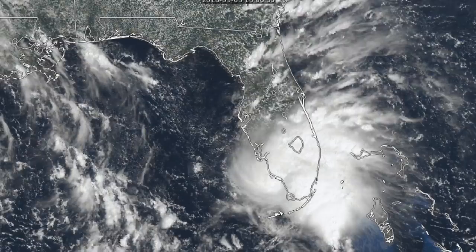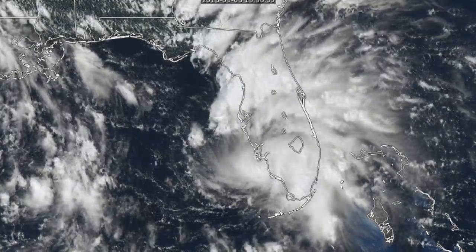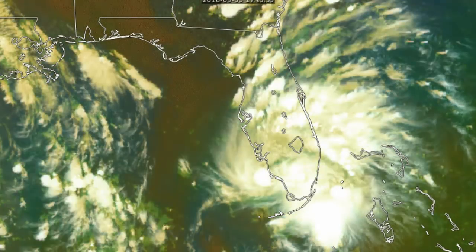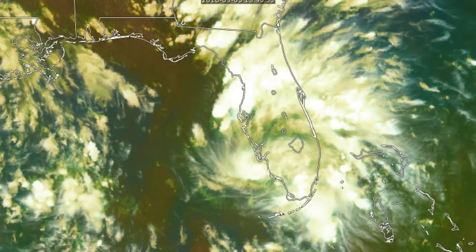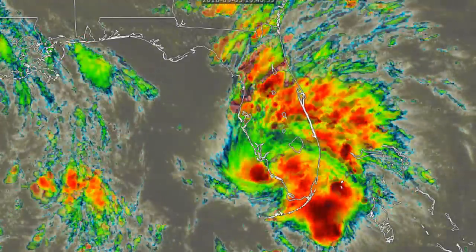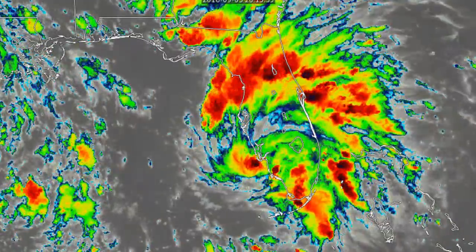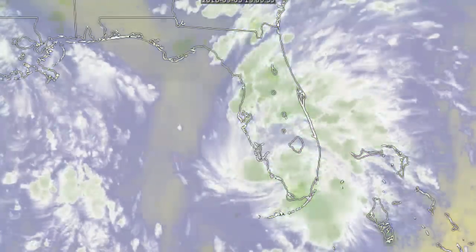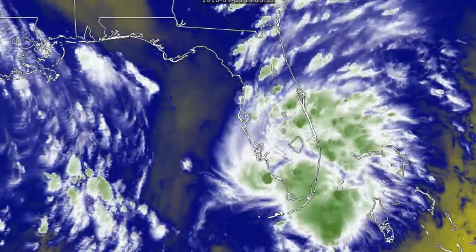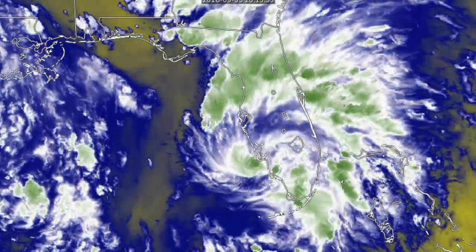This is how it's been looking recently on the satellite imagery as it's been moving towards the northwest, grazing the southwestern coast of Florida, passed within 9 miles of Marco Island and just about 11 miles, I believe, from Naples, and now it's not too far away from Cape Coral. So there's another look at the infrared imagery as the storm moves past. And it's going to be quite a long 24 to 48 hours as we watch what Gordon is going to do.